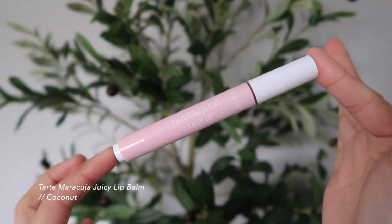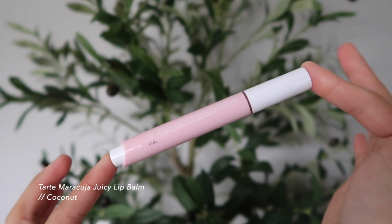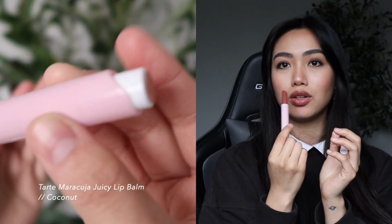I want to say the texture is kind of like a lip mask. When you smack your lips together, it will stick a little bit to separate. This packaging works for what this product is. So this little pump right here, you just do one click and it comes out a little bit on the top and then you can put it on.